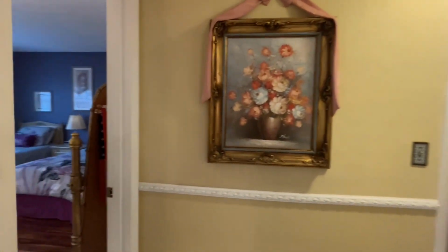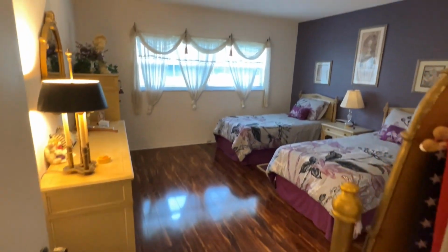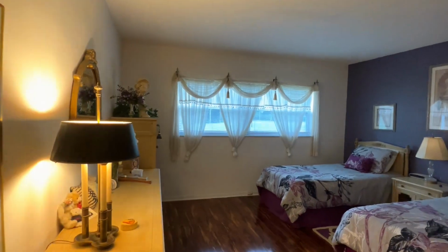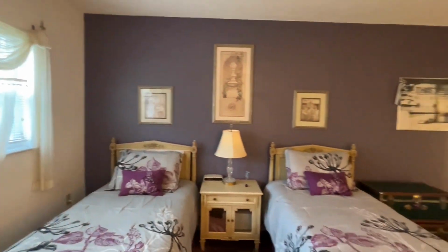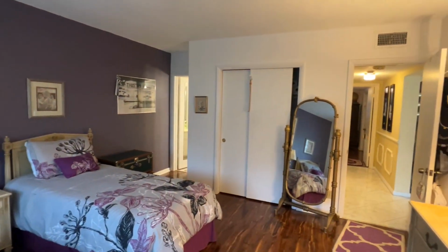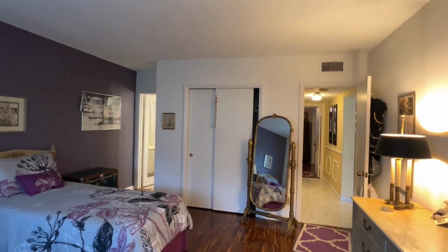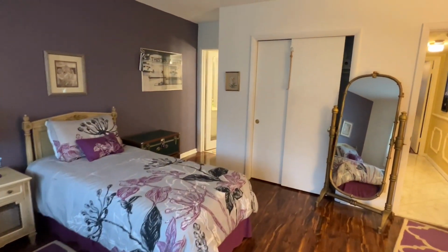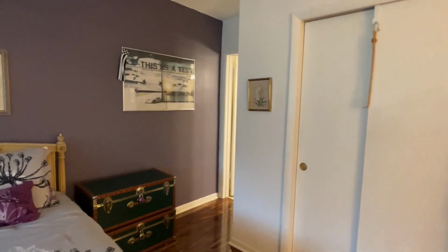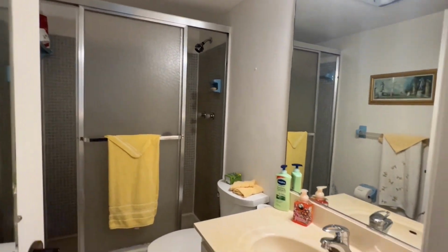We're going to go into the primary suite. You have beautiful hardwood floors. You have impact rated windows. You have closet space, which goes deep this way and deep that way. You have central AC throughout the whole unit. Again, 2 bedrooms, 2 bath, a little bit over 1,000 square feet. The AC is about a year old. This en suite has its bathroom here, with a shower and toilet.